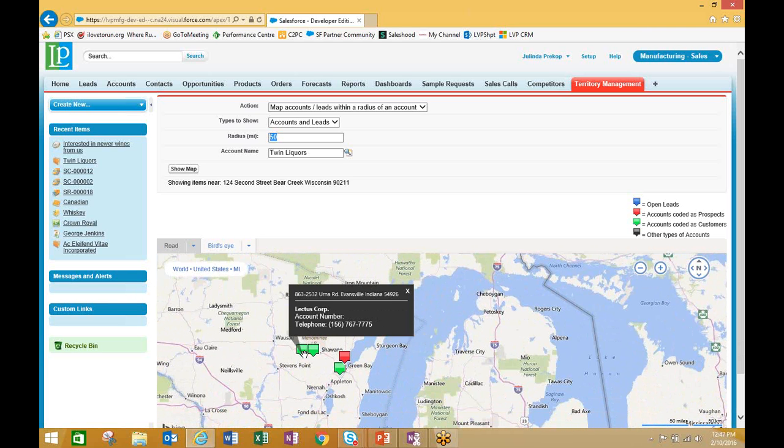So I know that that was a very quick overview of Salesforce, but again, the capabilities that we've built into Dynamics CRM are very similar to the capabilities we've built into Salesforce. The look and feel are just very different because the products themselves are different in the overall user experience.